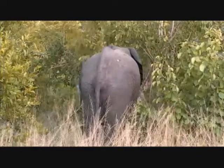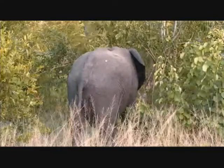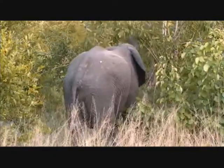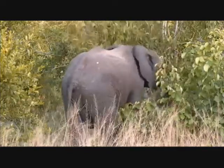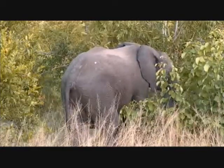We'll just wait for this one to join the rest, and then I'm going to go back and have a look. We found some female leopard tracks a little bit earlier, but then we spotted the ellies. Oh, there's some more coming out. Let me just move the car.